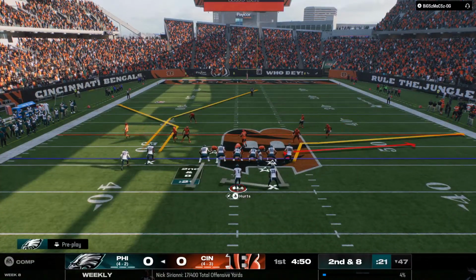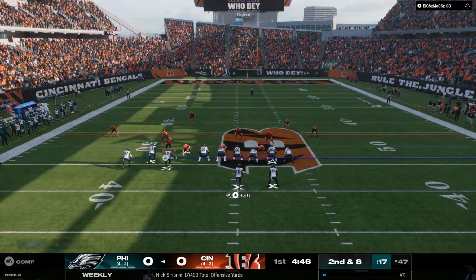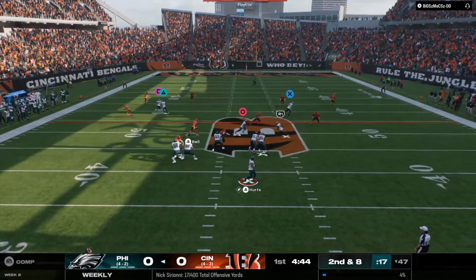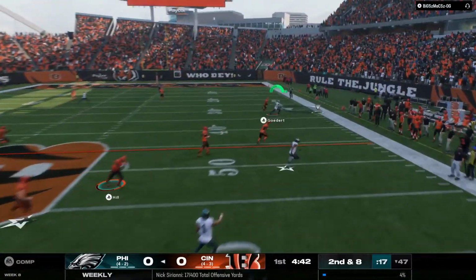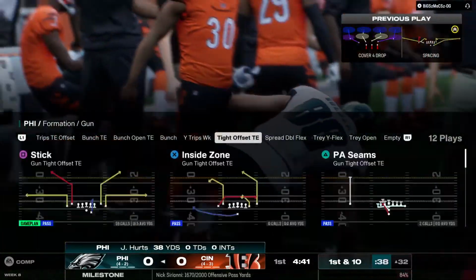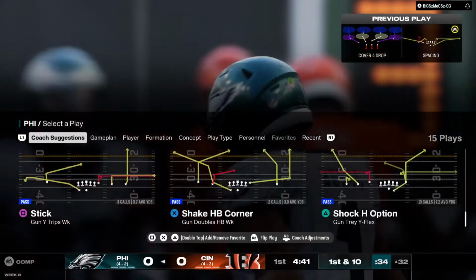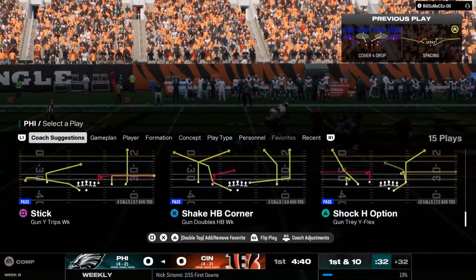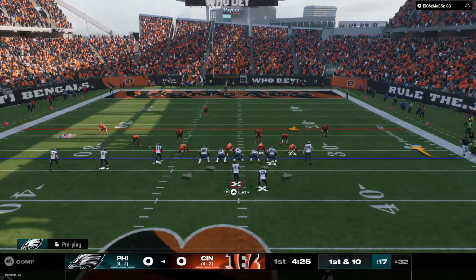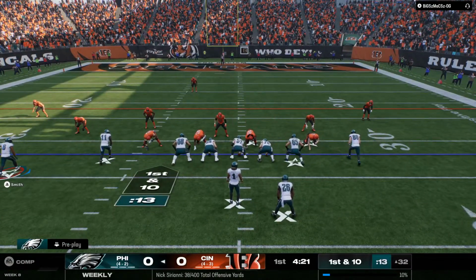Now Hurts looking to change the play. Looking to throw again on 2nd down. Hurts escaping the pressure right. That is caught. It's the tight end Goddard. And he'll be out just a yard or 2 shy of the 30. A gain there of 21 yards. So they'll come up in Bengals territory now with a 1st and 10 at the 32-yard line.